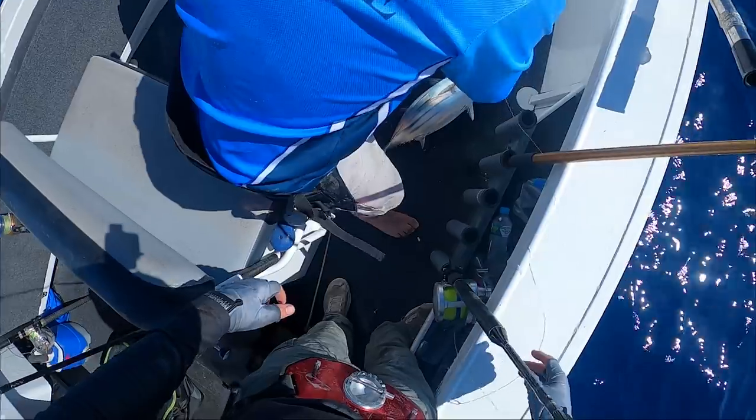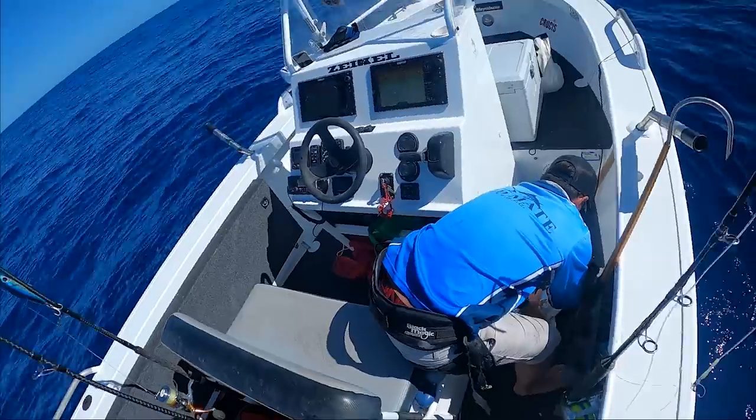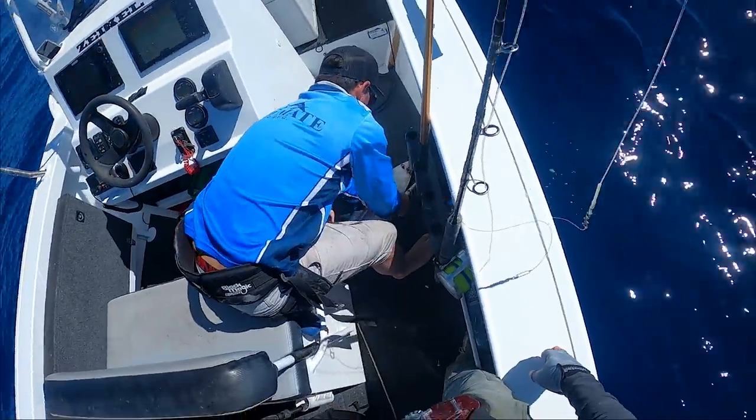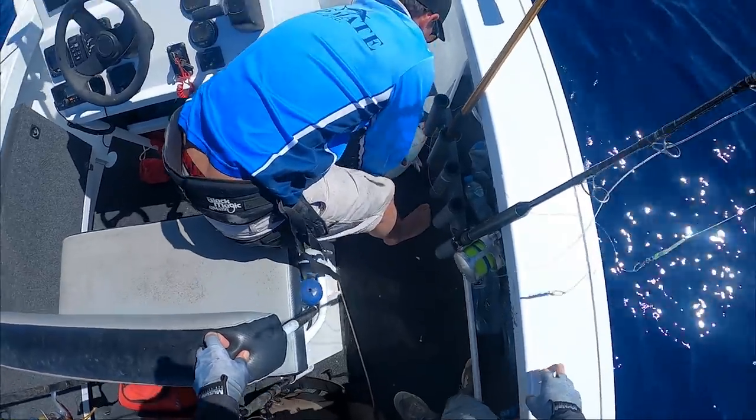Well, there you go, guys. Little striped tuna. They're actually meant to be pretty decent eating. Never personally tried one. But I'm hoping the tail will taste the same.